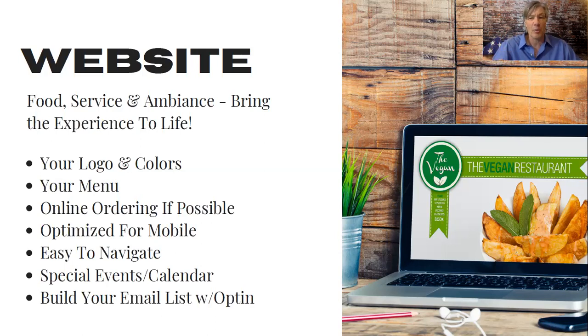Your logo is important. That should appear obviously on the website, as well as your colors. When you come up with a brand and a logo, you'll have certain colors that you use that are on brand and on strategy. You'll want your menu to be visible on the website and easy to find. Online ordering has also become super popular and important during COVID. It's a convenience for your customer. Optimized for mobile. You want that website to look just as good on a smartphone as it does on a computer or a desktop. Easy to navigate, super important.